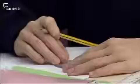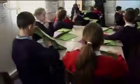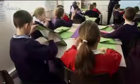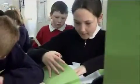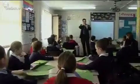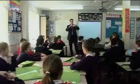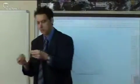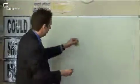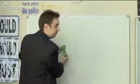Assistant Head John Crowley is teaching a maths lesson about angles. Now then, you should have a triangle. Most of yours are purple, but mine is green. And what you need to do is remove the angles. So I want you to tear off 1, 2, 3 angles. And then I want you to put your angles together so that you've got 1, 2, 3 angles. And I want to see if you notice anything.